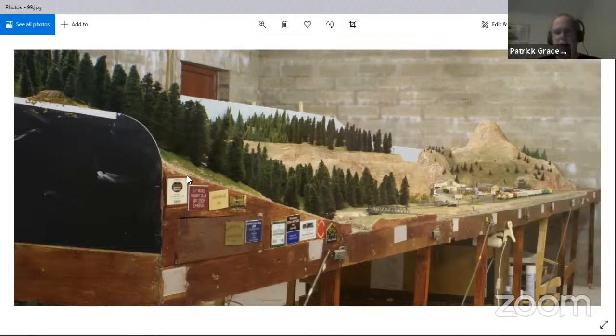But as you can see, it's a large layout. At this point, the trees, which had been far too big, have all been heavily reworked and made a lot less luminous green. I ended up spending a winter basically giving trees haircuts.